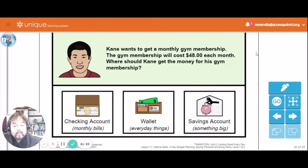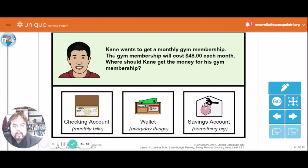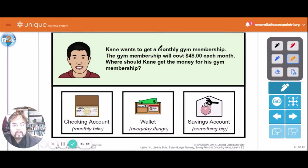Let's see what Cain is able to do. Get it? Cain, Abel? Just some old literature joke for you. Let's see. Cain wants to get a monthly gym membership. Here's that keyword again, monthly. The gym membership will cost $48 each month. Where should Cain get the money for his gym membership?